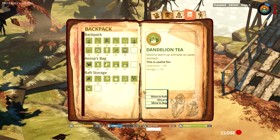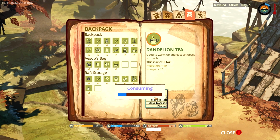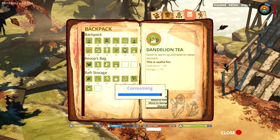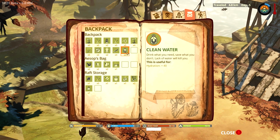Our thirst is a little bit high. I'm gonna go ahead and move one of those to me. We'll drink the dandelion tea real quick. That'll help out with the hunger and the thirst simultaneously. There we go. Now that those meters are all full, it's going to clear out an inventory space.